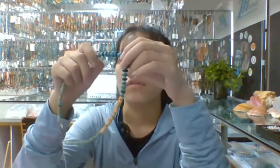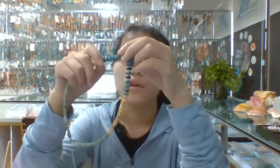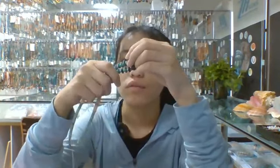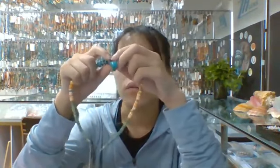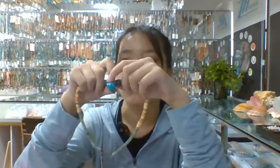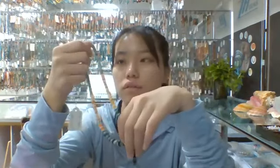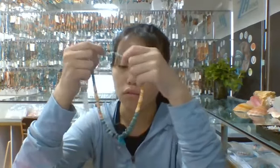And also this is 7 to 10 millimeter blue turquoise rondelle bead. And also I want to show this blue turquoise nugget. It is a free shape. And if you like this necklace, it is about 16 inch.